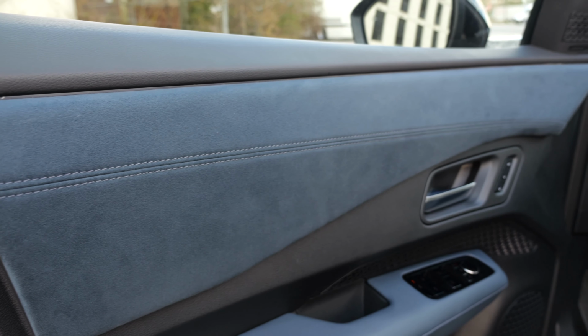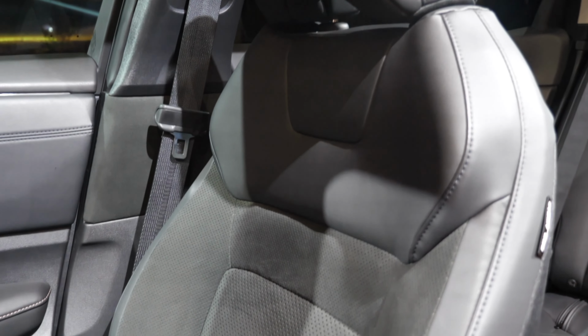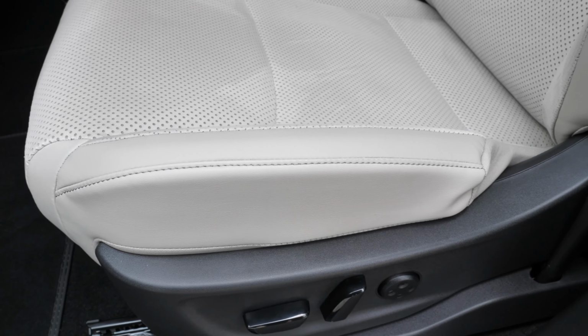These are the optional animal skin seats. However, there are also microfiber seats available. And we had them in the bright trim, but they're also available in the black trim. And they are also the ones to go for, besides the base fabric seats also available.